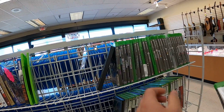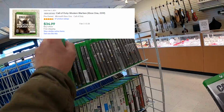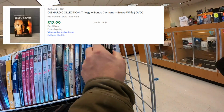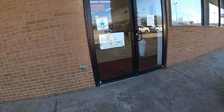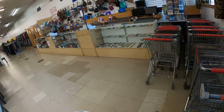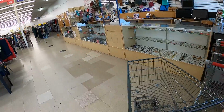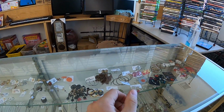I do find a copy of Modern Warfare here for $15. That comps out at about $35 on eBay, so I do go ahead and pick it up. It's kind of funny, I was talking to somebody in line at the bin sale about buying Modern Warfare there for $15, how he had done it. So same for me. Not the best margins, but it's going to flip quick, and this is going to be more money I have in my arsenal to make buys in the future.